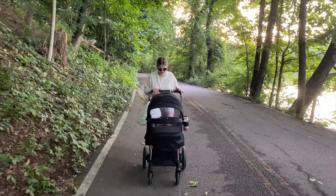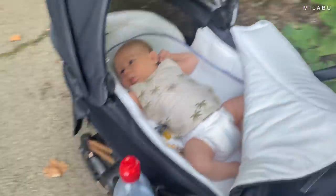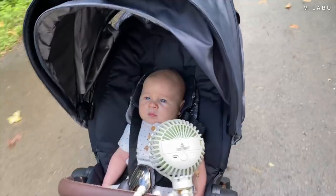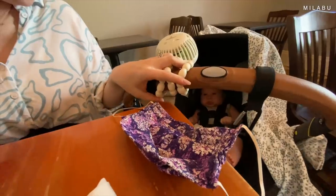We have used the Cybex stroller. We use it mostly when we go hiking because we can lay him down or he can sit up, which we really like. But this one, it's always in the car. It's incredible. We have taken it to many places and he loves it.